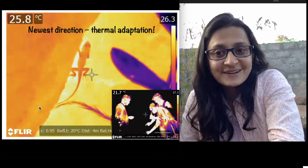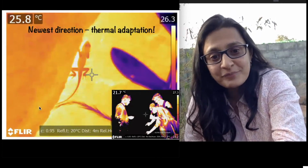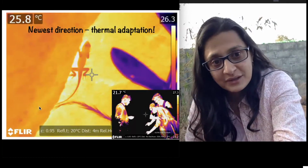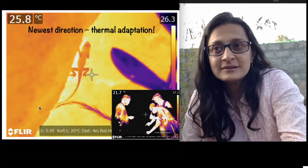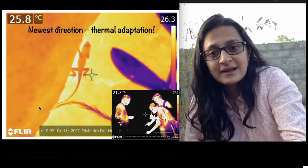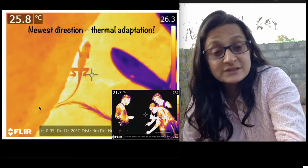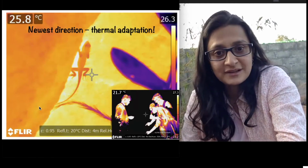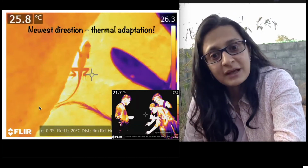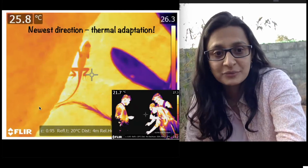And our newest research direction, which we're very excited about, is thermal adaptation. This research program now allows us to study a different axis of physiology that we hadn't so far, and it allows us to capture environmental heterogeneity and species strategies in order to deal with the challenge of environmental heterogeneity. So, for example, we've begun now comparing urban and rural habitats in how heterogeneous they are and how species are thermoregulating within this landscape.